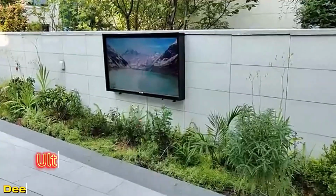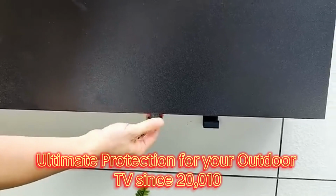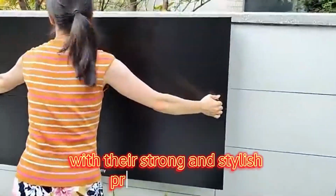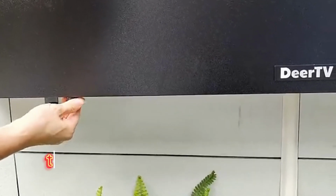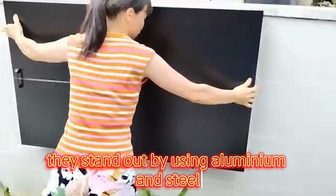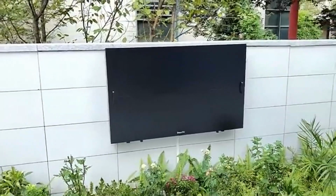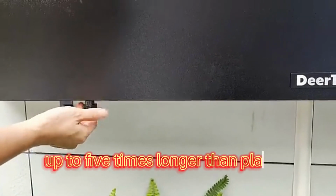Dear TV, ultimate protection for your outdoor TV. Since 2010, Dear TV has been making outdoor TVs safer with their strong and stylish protective cases. Trusted in over 120 countries, they stand out by using aluminum and steel in their cases, making them more durable and long-lasting compared to plastic alternatives. These cases are designed to last up to 5 times longer than plastic models.